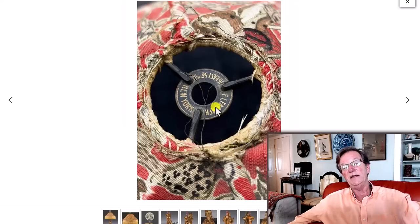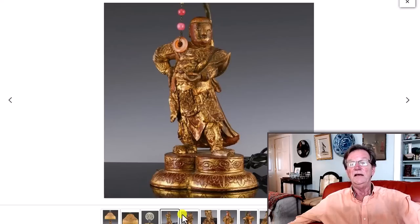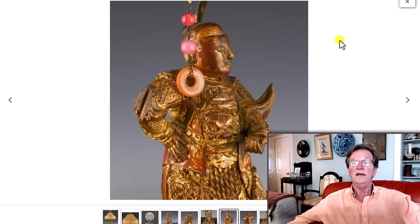I didn't see that last week. I wish I'd looked. And this was their company name. And they did all these beautiful custom shades out of Chinese silk and so forth. And this very attractive figure on a conforming stand and so forth. This nice thing.